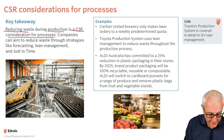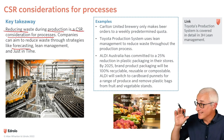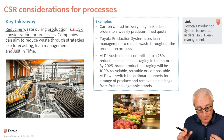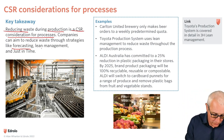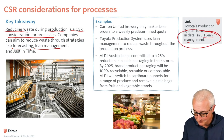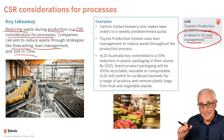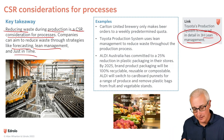And we can aim to do this through things like forecasting. So the idea being like using past data to anticipate how much we need to produce, so therefore altering the amount of raw materials we need to purchase, but also how our production process is going to be set up for the future. We can also alter the lean management, which we'll get to later on in 3H, and also by using just in time, which we've covered before, by getting the material to arrive just in time, so we've got the production process running really smoothly and not generating any waste.